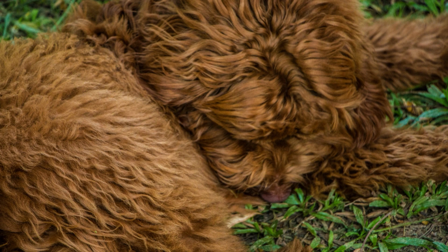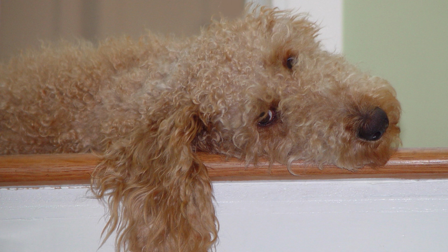The treatment for Labradoodle ear problems depends on the cause but can range from topical drops to long-term allergy and infection control. In some cases, lifetime treatment is necessary.